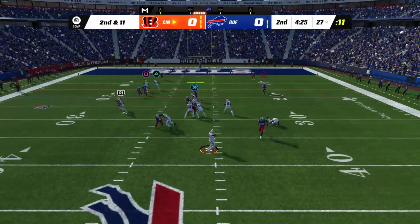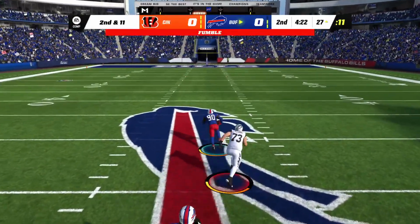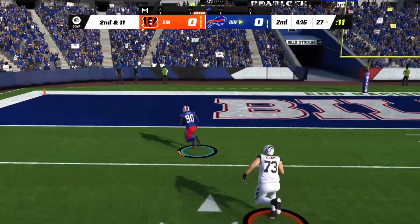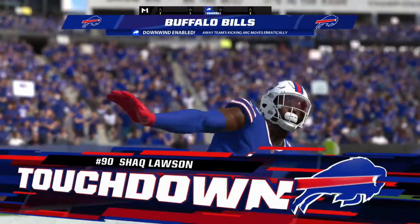They're passing here. Joe Burrow. Nowhere to go here. He lost the football. Now this is picked up by the Bills. He's at the 40, 20, 10. And this is going to be brought back for a Bills touchdown.